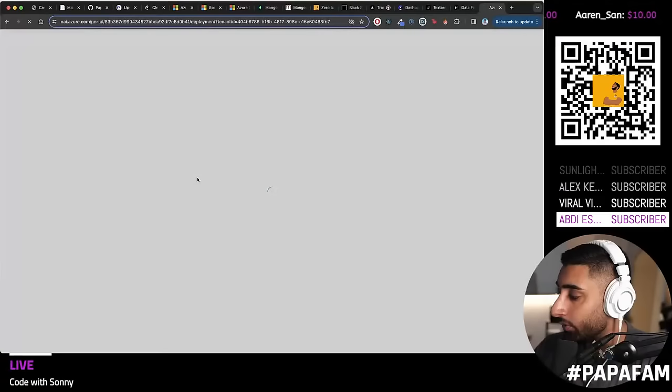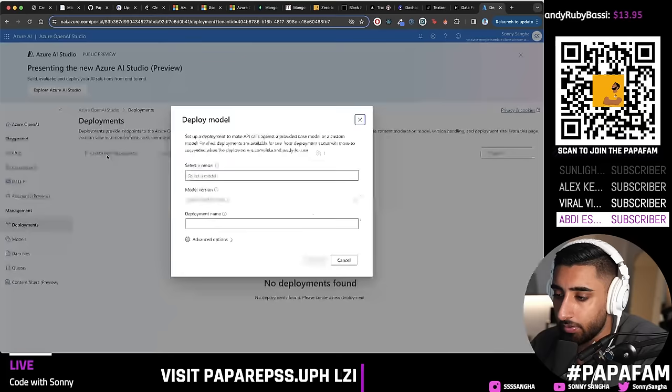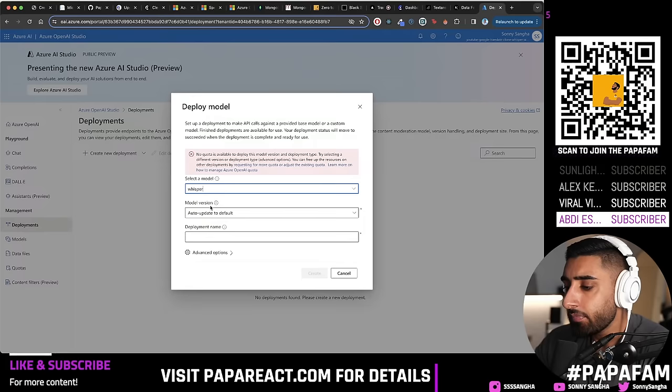Somebody says, what do I fill in for the company part on the form? Just simply put your name if you do not have a company, right? That's completely fine. So at this point we're going to click on create new deployment, and here we're going to click select a model, and you should see Whisper. If you didn't see Whisper, by the way, then you actually deployed to the wrong location. So you have to deploy to North Central.